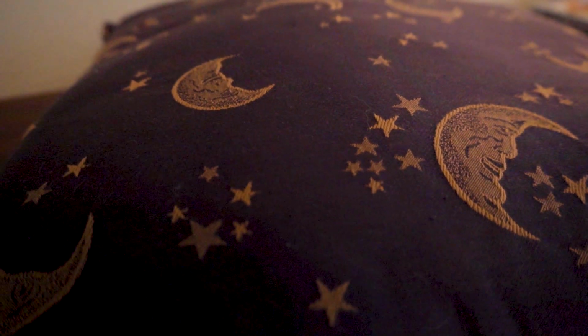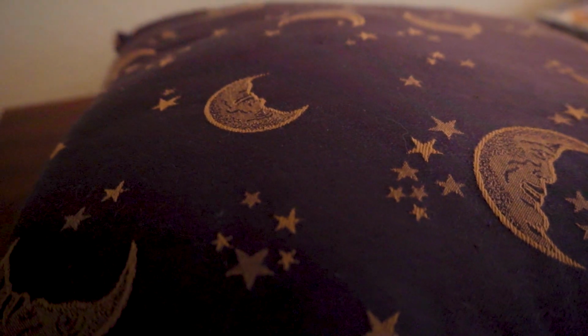It's just perfect. The other one I found was this, obviously, dreamy pillow. It's got moons and stars, and it's just so whimsical, different and fun. And it looks kind of vintage without being too old lady-ish, if that makes sense. It's just, oh, I love it.